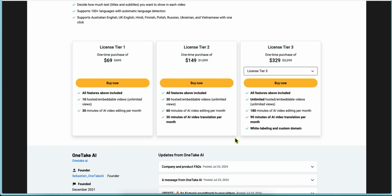License tier 3 comes in at $329. You get unlimited hosted embedded videos right there. You get 180 minutes of AI video editing per month, 90 minutes of AI video translation per month, white labeling and custom domain. License tier 4 is $659, so it actually takes a big jump from there by $300. And license tier 5 is $1,099, so you can actually continue, depending on how many minutes of AI video editing, that's going to obviously go up, probably double on those other tiers for you.